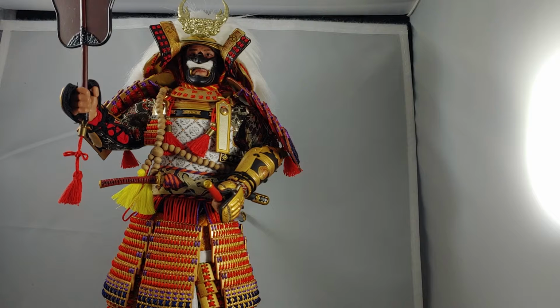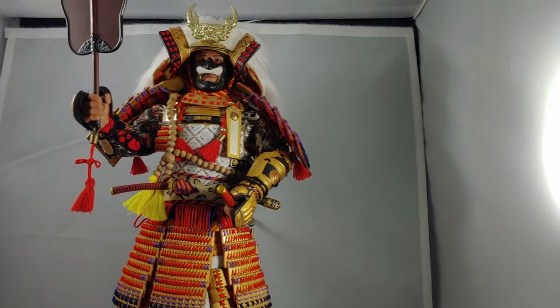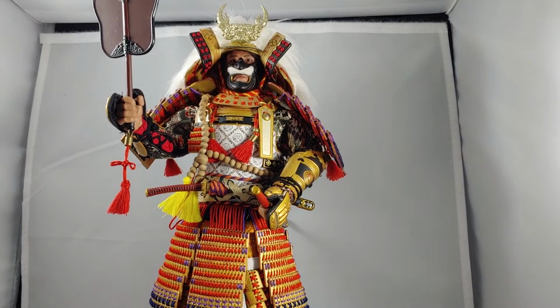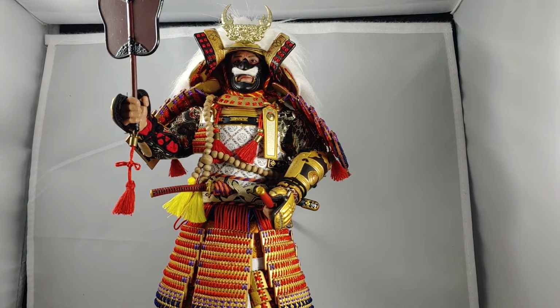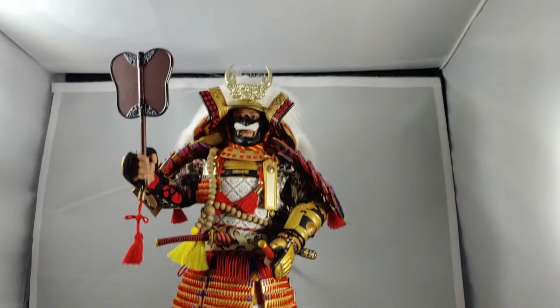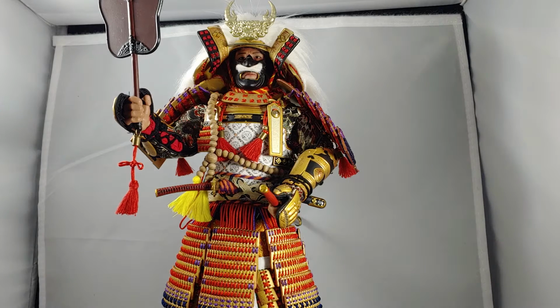I am back with another 6-scale samurai action figure review, and today I'm going to be taking a look at CooModel's Takeda Shingen. Now when it comes to samurai or knights, CooModel's probably the best in the business right now. They give us very intricately detailed outfits.